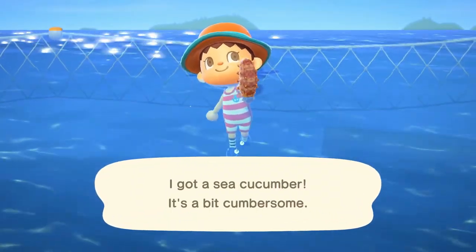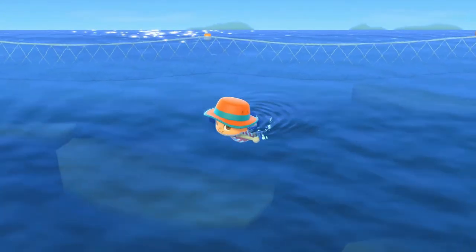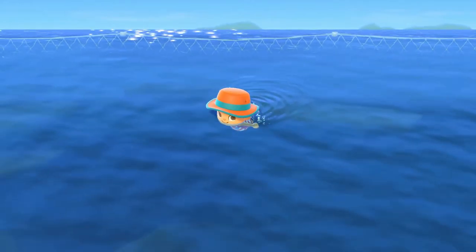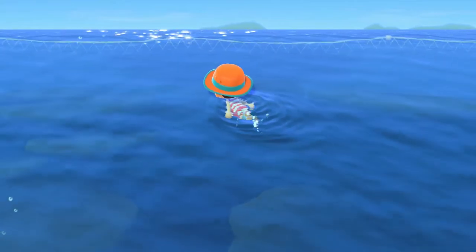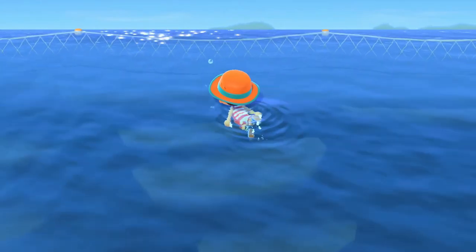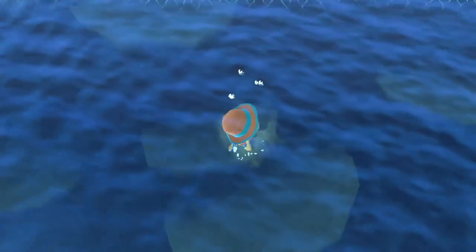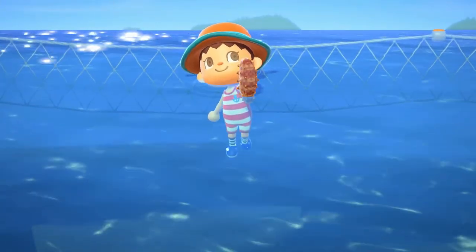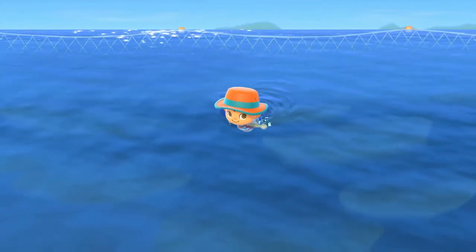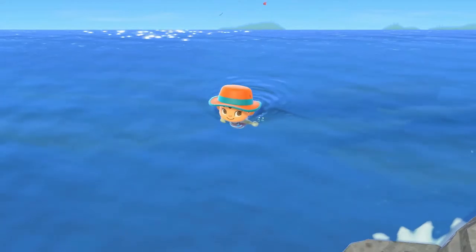Another sea cucumber. It's a bit cumbersome. Need one more, so I'm gonna start heading towards the beach. Hopefully I'll just come across some bubbles like that on our way. Oh, there's lots of bubbles. And we have another sea cucumber. That's fine, money's money. Let's head back to the beach.